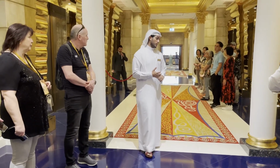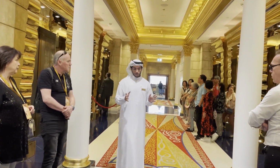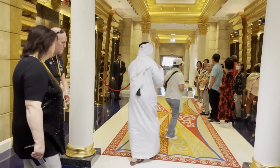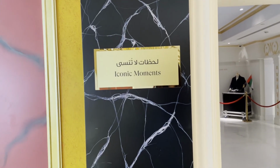Take it to the Royal Suite, the same suite that Nelson Mandela, Bill Clinton, George Bush, and also many other celebrities came to stay in. So, like all places, you love it.